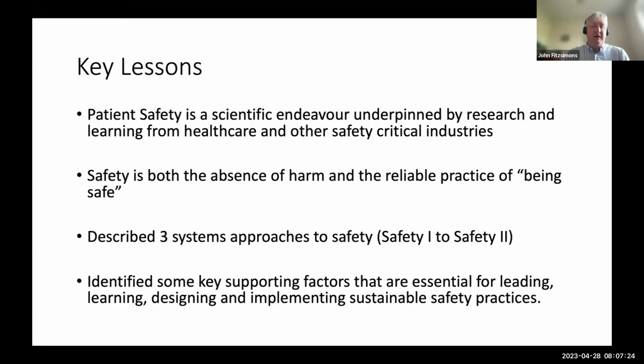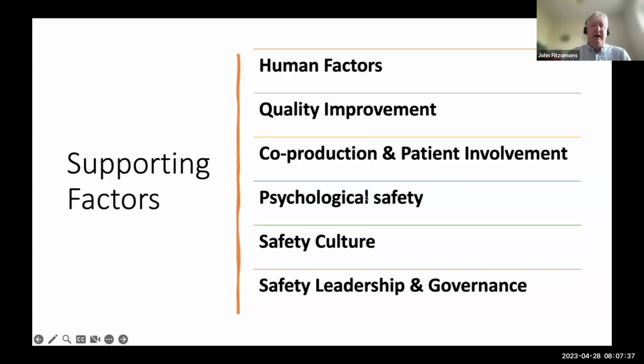And then alongside that, I identified some of the key supporting factors that are essential for leading, for learning, for designing and implementing sustainable safety practices. Top of that list is human factors, and that is what we're going to focus on today. Running alongside that are the ideas of quality improvement and implementation science, and co-production, doing things with each other, so co-producing safety solutions with staff but also involving patients from the beginning. Then key cultural features such as psychological safety and the whole area of safety culture, which I think we'll come back to at our next meeting. And then finally, safety leadership and governance. We need to ensure these ideas are at the heart of how we lead and govern for safety.